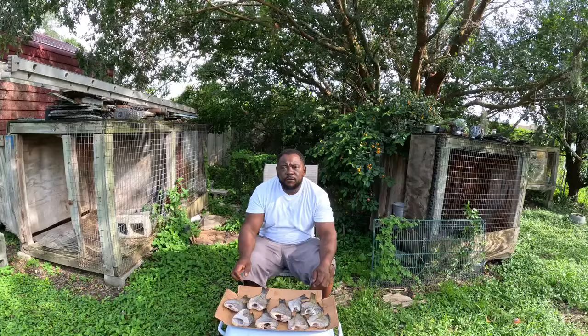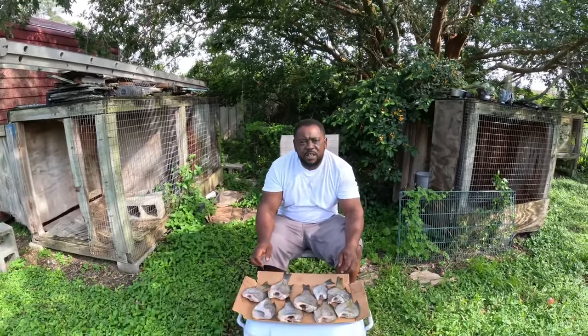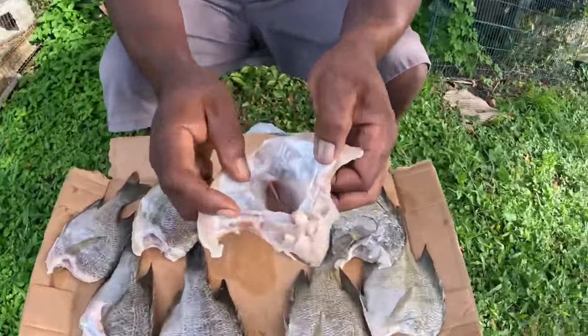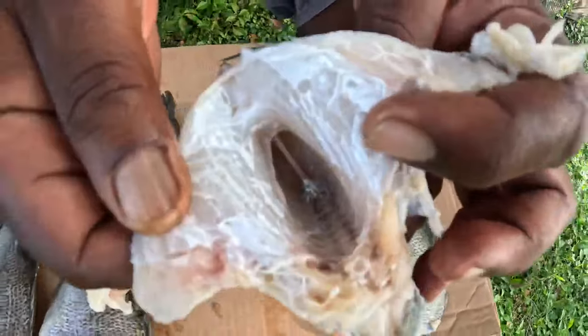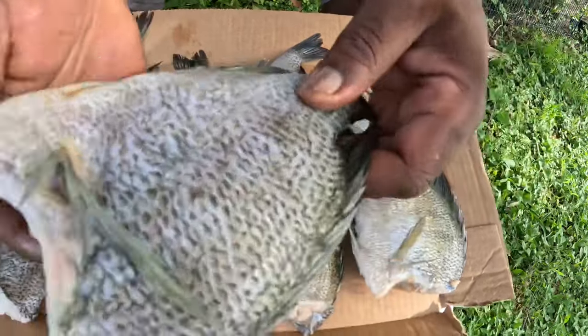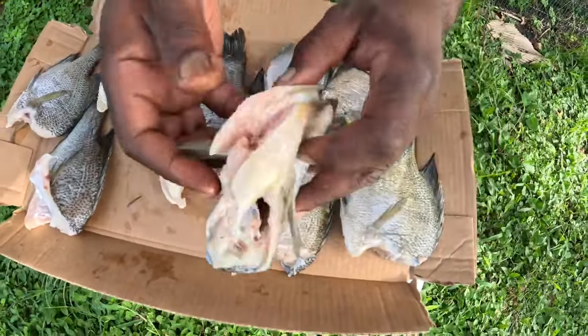All right, guys, my friend finished up with the fish. I'm gonna let you guys get a good look at it. She cleaned it up nice and clean for me like I normally do for myself. And here's how it came out. Nice and clean, bluegills and shell crackers, guys. And look at the size of those fish, guys. Big, solid, nice size fish, guys.